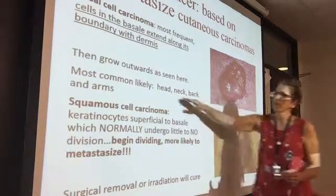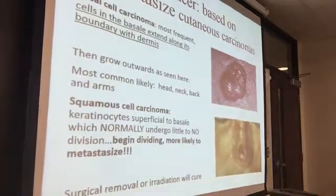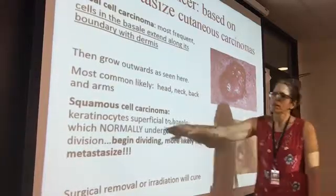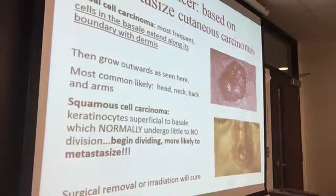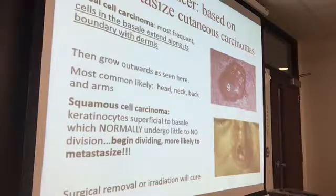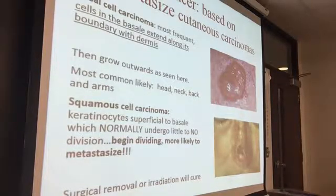And again, you see them in areas where you tend to have more sunlight, the parts of your body that are exposed. The squamous cell carcinoma, well, these are going to be those keratinocytes really in the spinosum and the granulosum, especially the spinosum, because those are ones that are still living. In the granulosum, they're starting to die, so they wouldn't matter. They don't normally divide, and then they start dividing, right? Because we said that cancer is cells that have their out of control cell cycle.